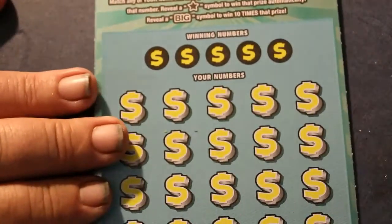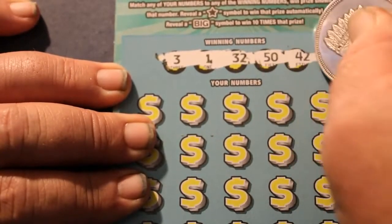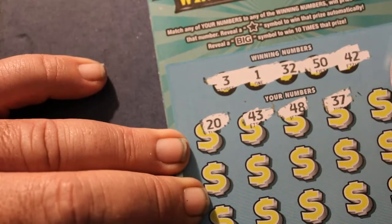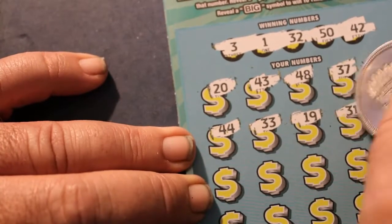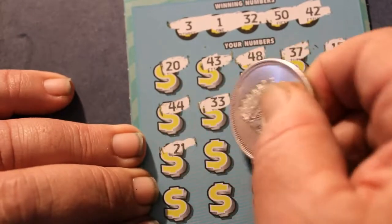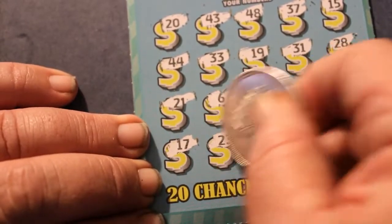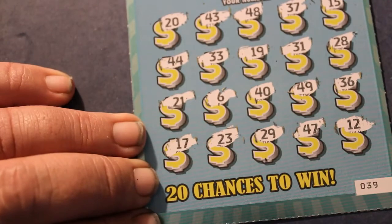Ticket 39. We'll do this one the conventional way. 3, 1, 32, 50, and 42. 20, 43, 48, 37, 15, 44, 33, 19, 31, 28, oops, get out of frame here, 21, 6, 40, 49, 36, and last row, 17, 23, 29, 47, and 12. Okay, nothing there.